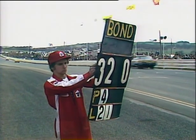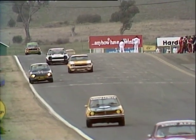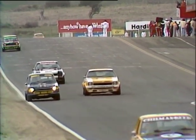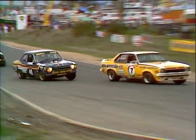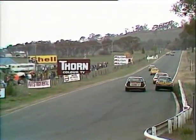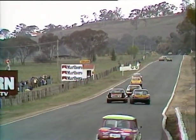But and there, 32, that's a pretty quick time, you know, with all this traffic on the road. We've got a lot of cars to pass at the moment, now coming up towards Hill Corner, the Hardy Ferodo then. And I see that Morris has sandwiched a nice little Escort between to try and slow Bond down a bit. How much does a driver try and do that?